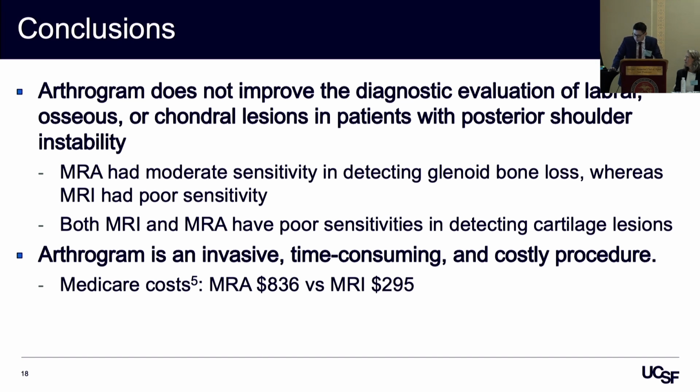The results suggest that the addition of an arthrogram does not improve diagnostic evaluation of labral, osseous, or chondral lesions in patients with posterior shoulder instability. It is also important to highlight that an arthrogram is an invasive, time-consuming, and costly procedure. To put things into perspective, using 2024 Medicare data, the arthrogram increases healthcare costs by 283%. As healthcare costs continue to increase, these findings suggest that the addition of an arthrogram does not justify its use in patients with posterior shoulder instability, given that it does not add any diagnostic benefit.